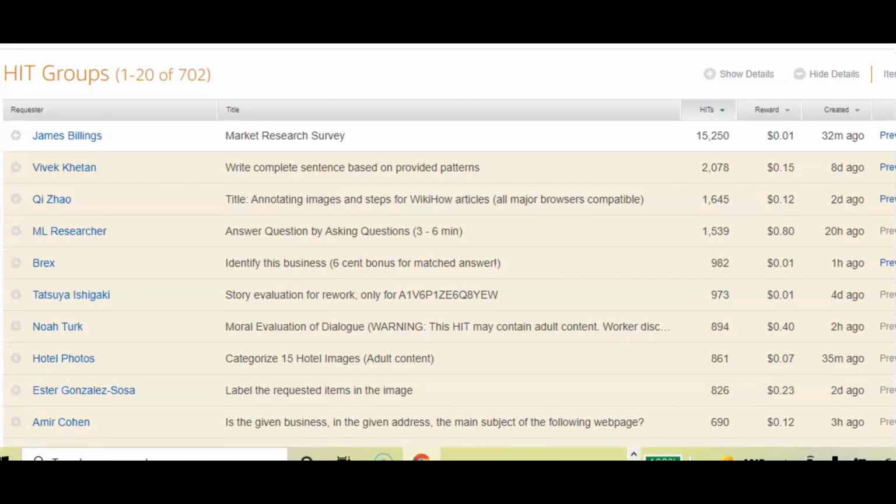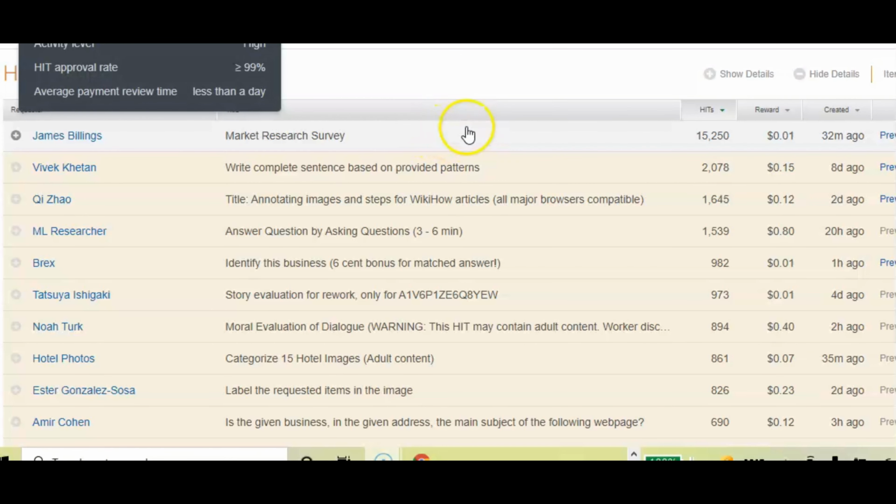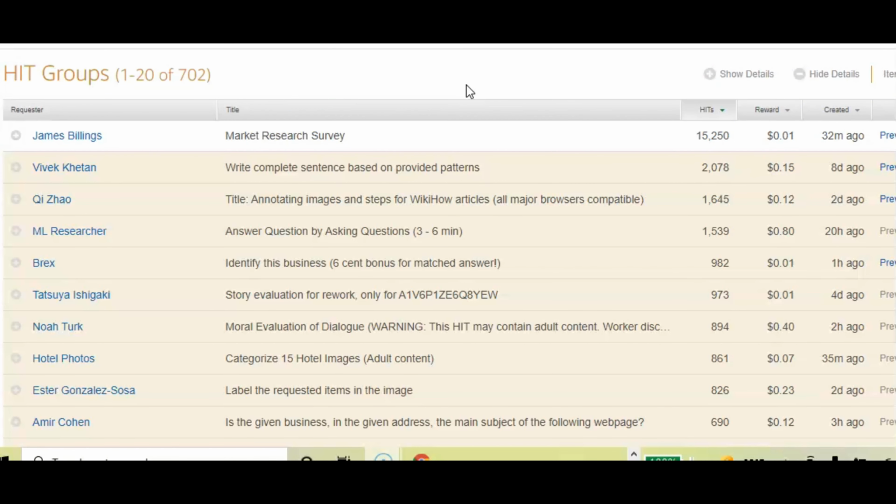Okay, guys, I'm inside my account. And once you register and have an account, you're going to hit this where it says hits. You're going to see that at the top of the website in your account. And this is going to pop up. And so these are little tasks that you're going to be doing. So these tasks are very simple, guys. So it's not going to take that long for you to complete.